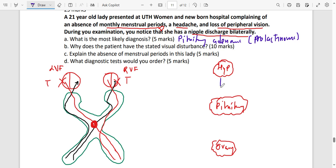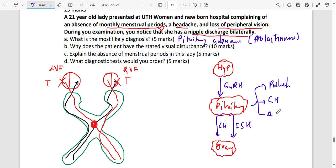So we know that the hypothalamus releases what is known as gonadotropin releasing hormone. Remember, releasing hormones come from the hypothalamus. That is going to stimulate the pituitary gland to release luteinizing hormone and also follicle stimulating hormone. The anterior pituitary gland releases luteinizing hormone, follicle stimulating hormone. It also releases prolactin. It also releases the growth hormone. It also releases adrenocorticotropic hormone. How many are these? These are five. There's one that has remained.